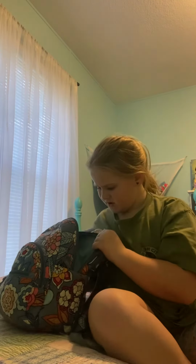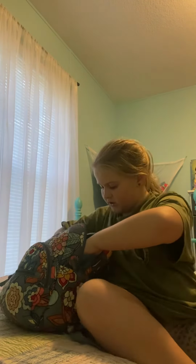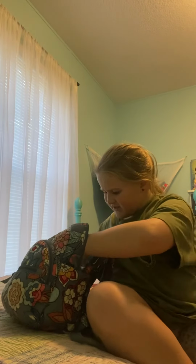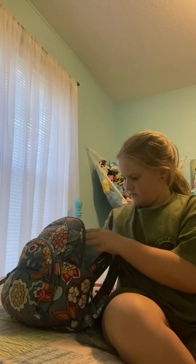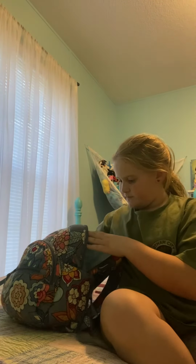So the first thing I actually opened was, don't look this way. Why is that? Okay. I got a lot of stuff. Oh, I made something. This was yesterday. It's made out of Play-Doh, so if it explodes, it's just going to stay in there. And I made one out of putty. It's a notebook.